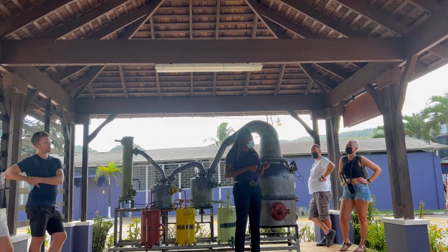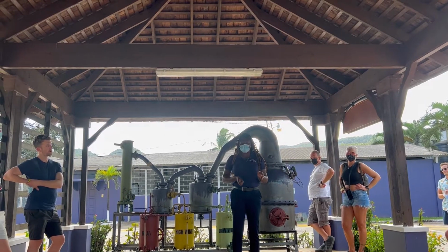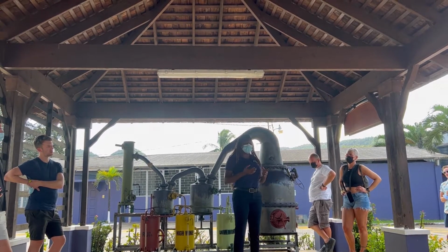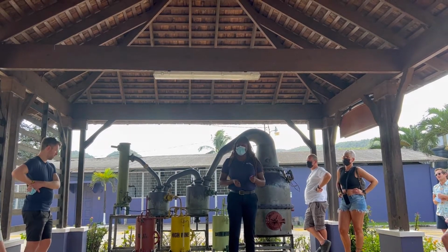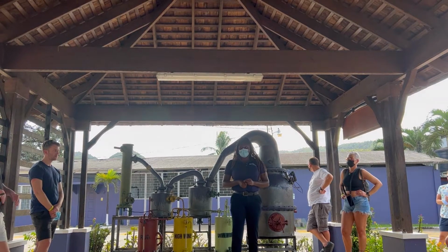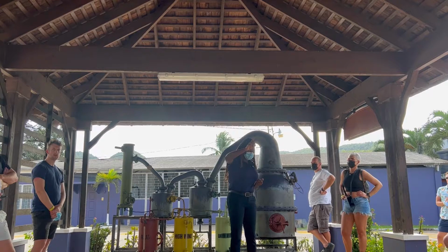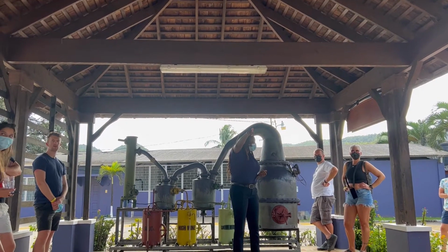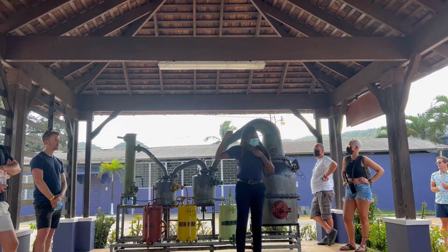Now for the molasses, we ferment it. So we're converting the sugars inside the molasses to alcohol. At the end of that process, we get 6%. That is weak. That is like a beer. And we don't want any beer here. We want rum. So we store it in the wash reservoir right there. When we're ready to use it, we pump it around to the distillery.